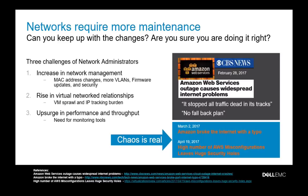And here's a great example, if you look on the right side of the screen, of this real-world challenge come to life. Amazon Web Services, back on February 28th, there was a big news article. CBS, a big company, had widespread outages from internet problems. It said, quoted, it stopped all internet traffic in its tracks, and they had no fallback plan. A few days later, on March 2nd, they discovered that Amazon broke the internet with a typo. This shows you the complexity of how even a large company like Amazon can make a small error, and it can cause a huge catastrophe for a company, both big and small.